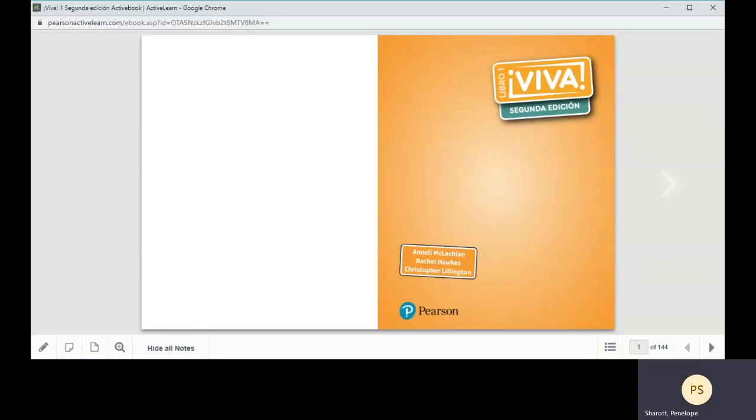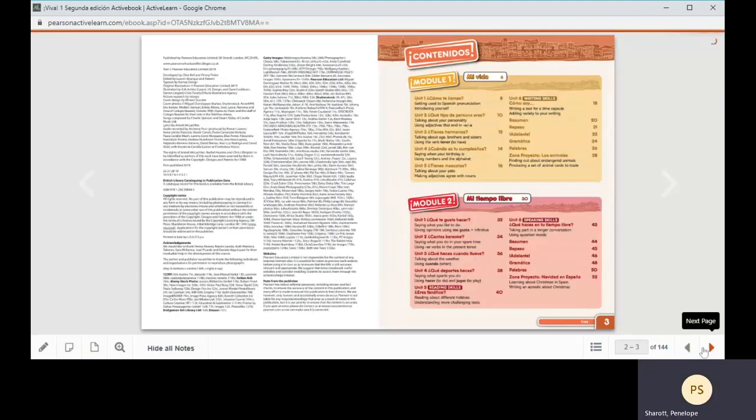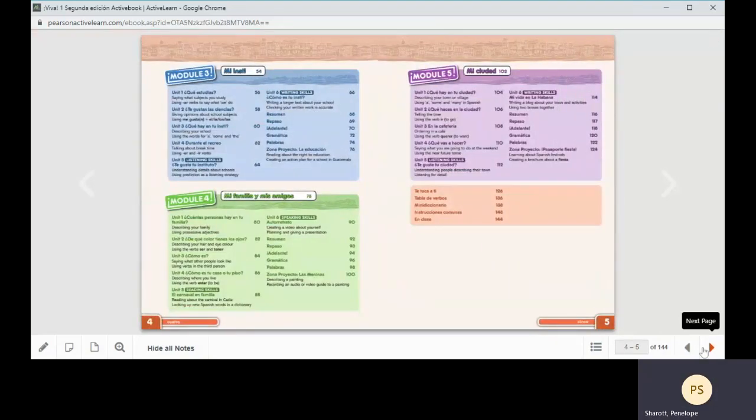The structure of all our books is quite similar. I'm going to talk you through Viva 1 Segunda Edition as an example. All our Key Stage 3 books are split into modules, which cover a topic. We would normally expect a school to take a half term to complete a module, and they would probably not be able to cover absolutely everything within it, but should prioritise the core spreads. I'll come back to what we mean by that.